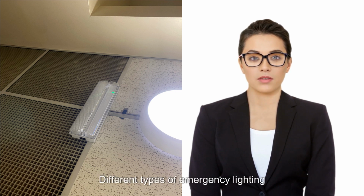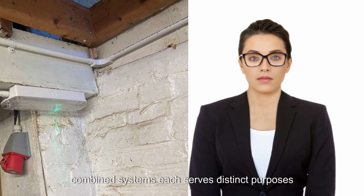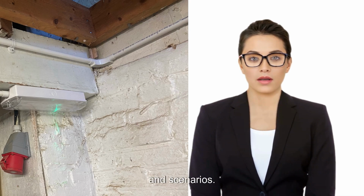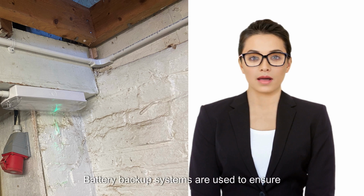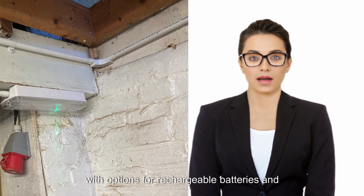Different types of emergency lighting systems, which include maintained, non-maintained, and combined systems, each serve distinct purposes and scenarios. Battery backup systems are used to ensure continuous operation during power outages, with options for rechargeable batteries and mains charged backups.